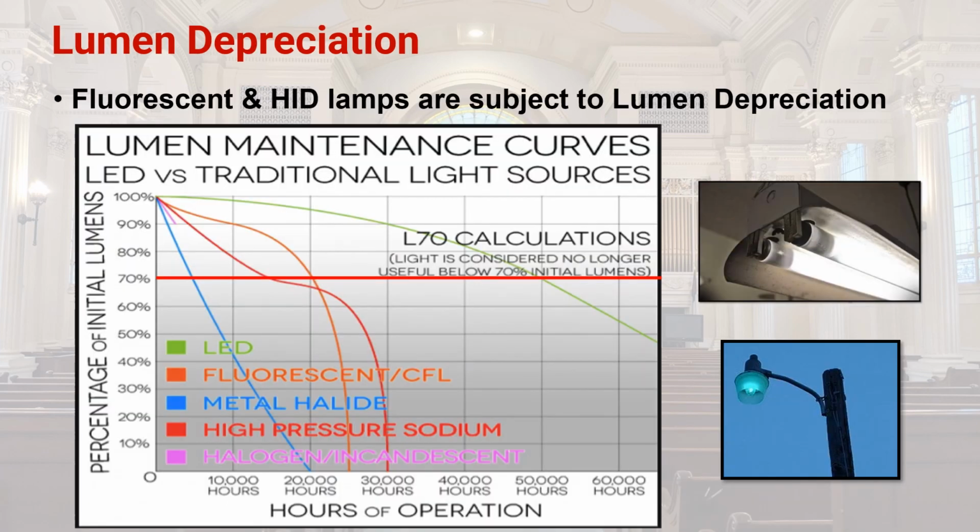These are some lumen depreciation curves I found. There's a photo on the right there of the blackened ends of the fluorescent tube, and below that is a mercury vapor lamp past its functional life, so it turns green or blue, not throwing off a lot of light. If you look at the orange curve, which is fluorescent or compact fluorescent bulbs, the 70% level is the red line. In the lighting industry, once you get below 70% of your initial brightness, that's considered obsolete and the lamp is replaced. So the orange line crosses the 70% line after 20,000 hours, which is about 10 years of use. LEDs are the green line.